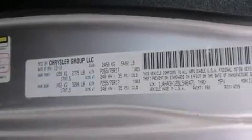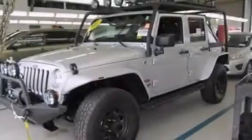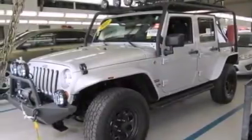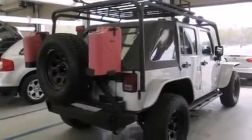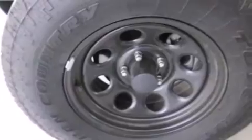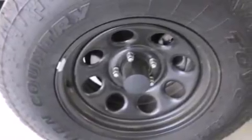The following features are also included: air conditioning, a folding rear seat, cruise control, a leather-wrapped shift knob, front and rear floor mats, front airbags, rear seat child-proof door locks, a full-length floor console, a Sentry key theft deterrent system, and this vehicle has less than 42,000 miles.